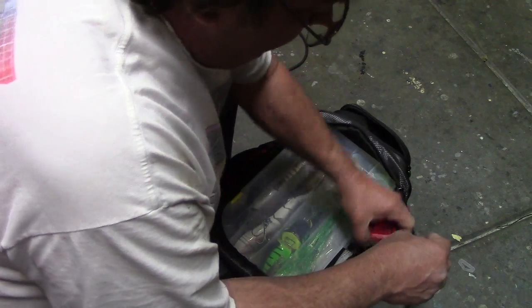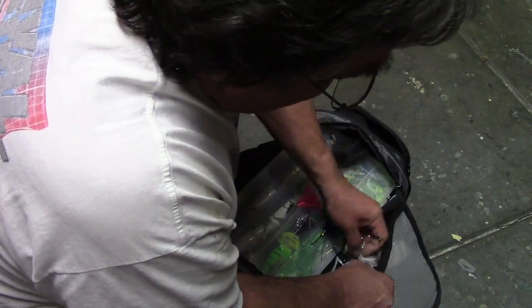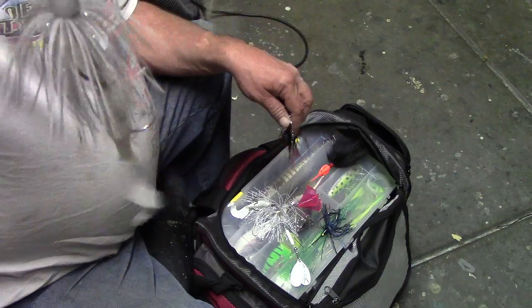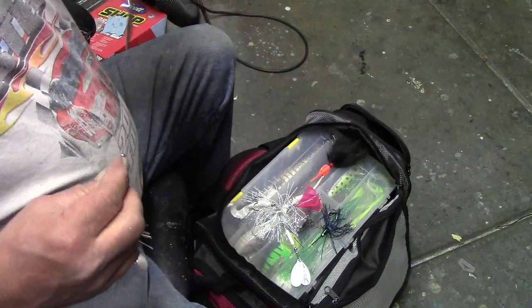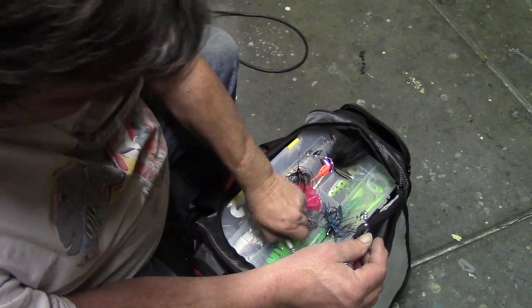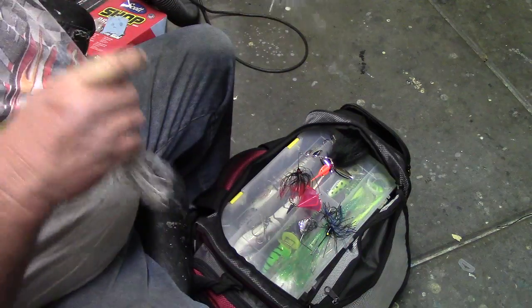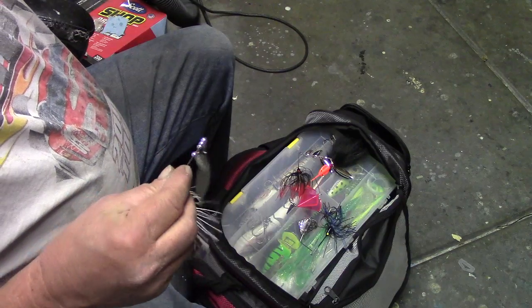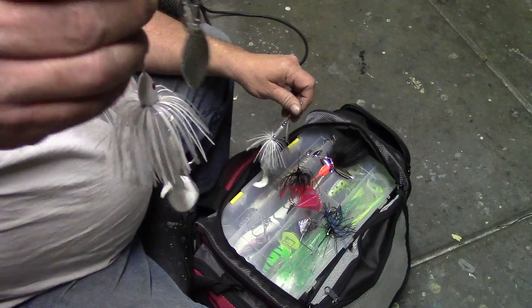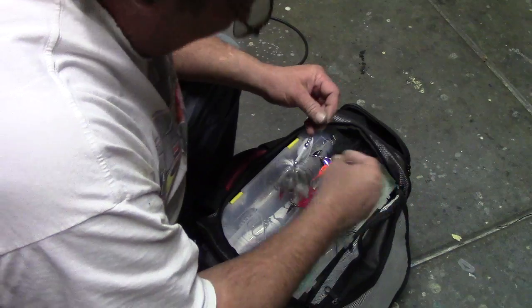Now, I got some pretty spinner baits in here. I like big stuff. Here's a big old spinnerbait, baby. And then normal size spinnerbait, of course. But I like the big stuff. You can't be scared to chuck the big stuff. You know, chances are you might not catch nothing, but if you do, it's going to be a monster.